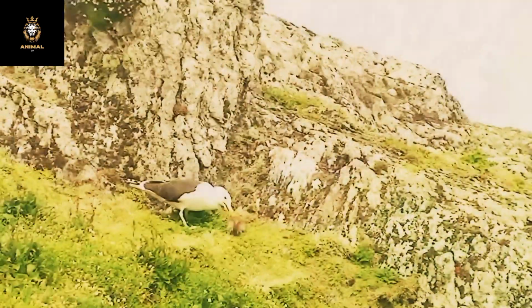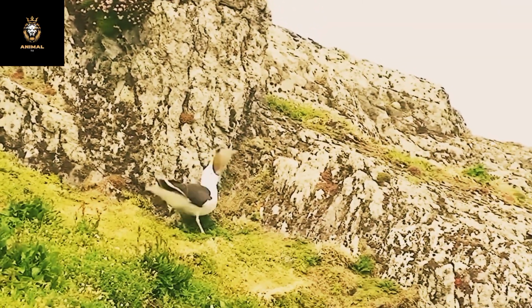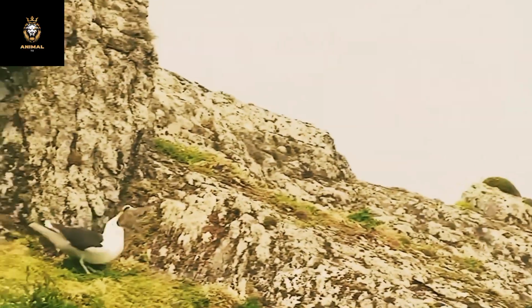the coast of Ireland. There are many curious onlookers watching the bird in action, but it looks like the rabbit is not easy to swallow. Oh wait, no, it's all good. The seagull just swallowed it whole.